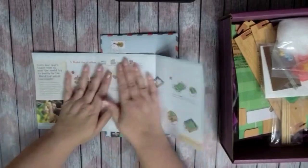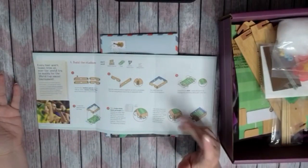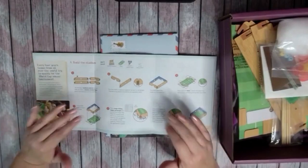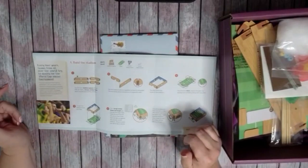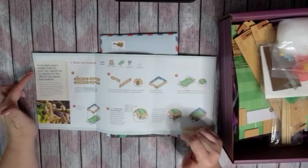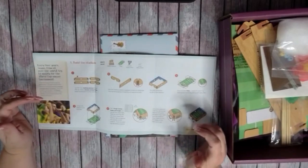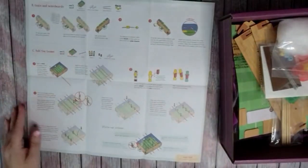So what this reminds me of here in America is a foosball table. We actually have a coffee table that has a foosball table built into it, like a mini one. So this is really cute. And there I go with that cute thing. Every 4 years, teams from all over the world try to qualify for the World Cup soccer tournament. So it's basically instructions to build this little game here.